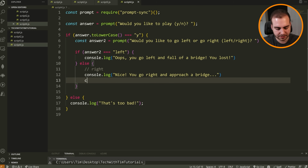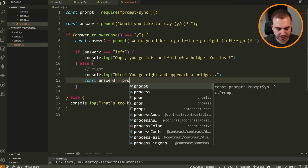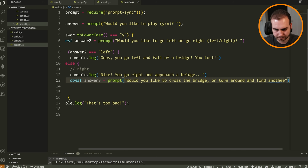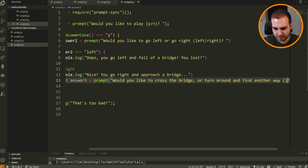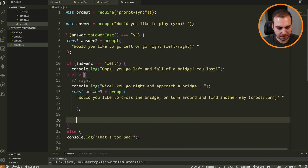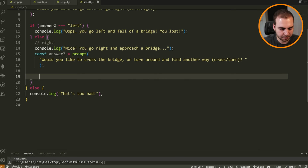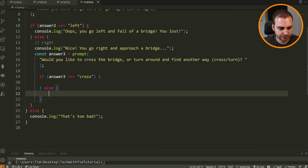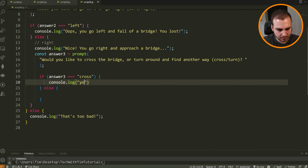And then I can ask another question. So I can say const answer3 is equal to prompt, and I can say, would you like to cross the bridge? Or we can say something like turn around and find another way. And then we'll put as the potential answers here, cross/turn. Okay. Same thing, we come down here. Let's just make this a little bit larger. And we now put another if statement, and we say if answer3 is equal to cross, then you do something here. Otherwise, you do something here. Now, I don't really want to continue too far with this, so I'm just going to say console.log, you cross the bridge and reach the end of the game.